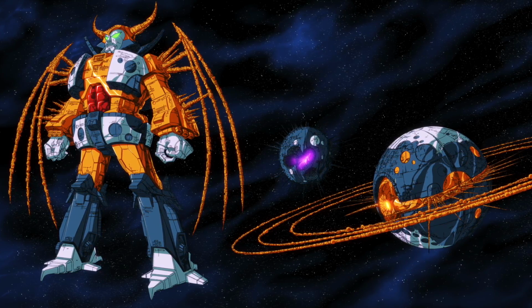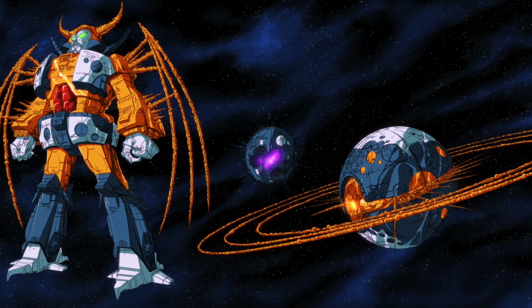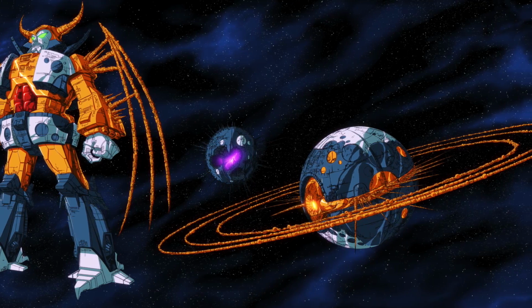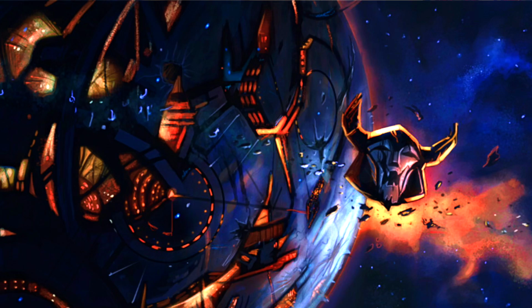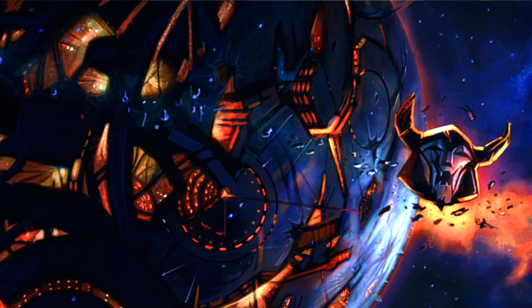Unicron as a character first appeared in the 1986 animated Transformers: The Movie, where he actually didn't kill that many major characters. That was mostly done by the Decepticons. But Unicron was a planet that changed into a robot and consumed other planets. He came from Cybertron, and the hero stopped him with the Matrix of Leadership, and everything kept on rolling.